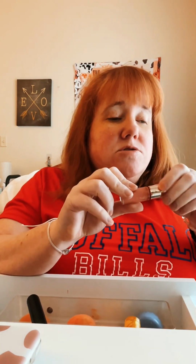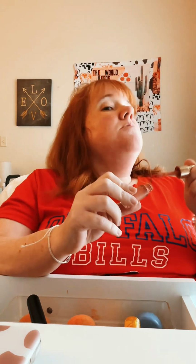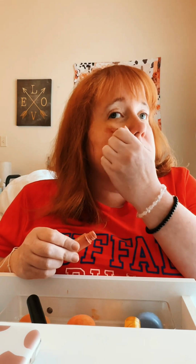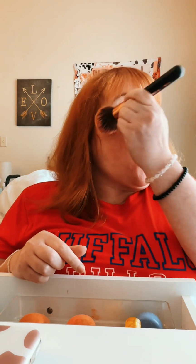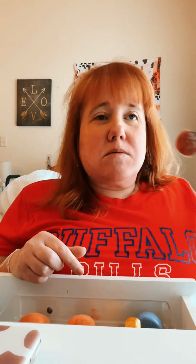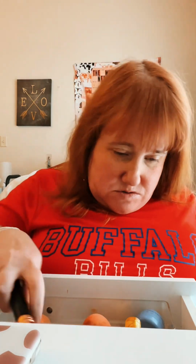I don't know why this keeps exploding. Not exploding, it keeps getting all over everything. I gotta get darker and blush. This just isn't gonna cut it. Okay, yeah, that's good for now.